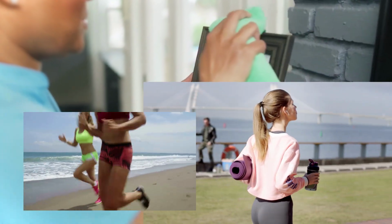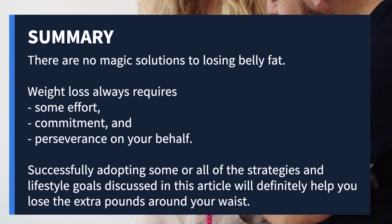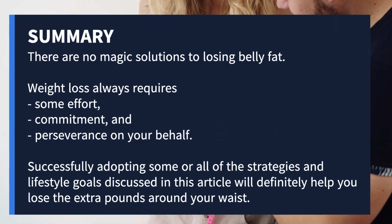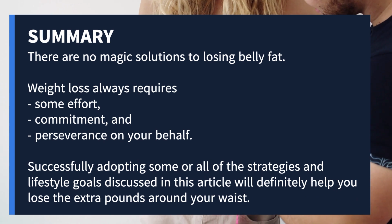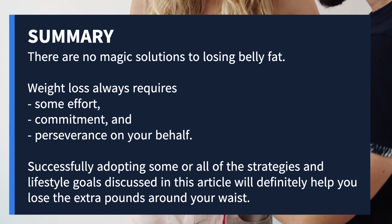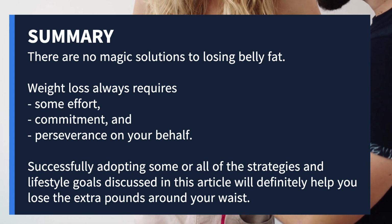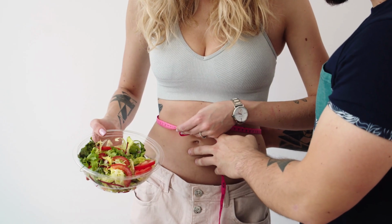Losing weight and keeping it off is difficult unless you permanently change your dietary habits and lifestyle. The bottom line summary from this video is, there are no magic solutions to losing belly fat. Weight loss always requires some effort, commitment, and perseverance on your behalf. Successfully adopting some or all of the strategies and lifestyle goals discussed in this article will definitely help you lose the extra pounds around your waist.